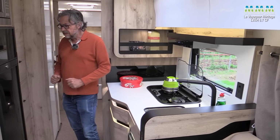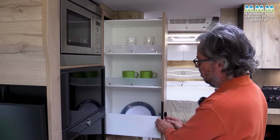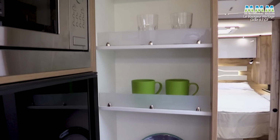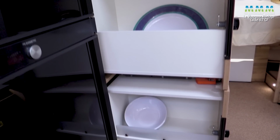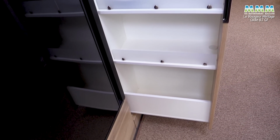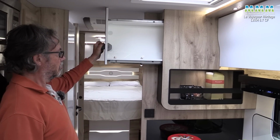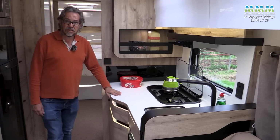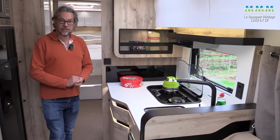Not enough storage still? Well, there's more, because there's this pull-out pantry unit. Nice upstands so that everything doesn't fall out when you open it. But another equally useful one down below. Another one over here as well. I can't remember the last time I saw a motorhome with such well-planned and practical kitchen storage.